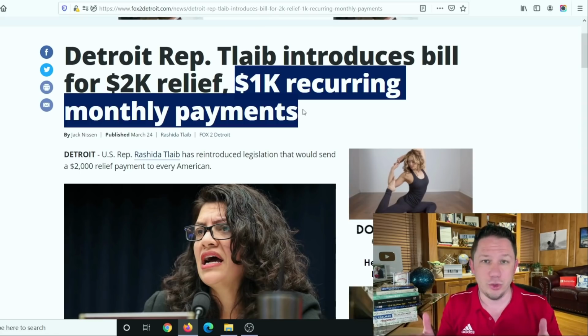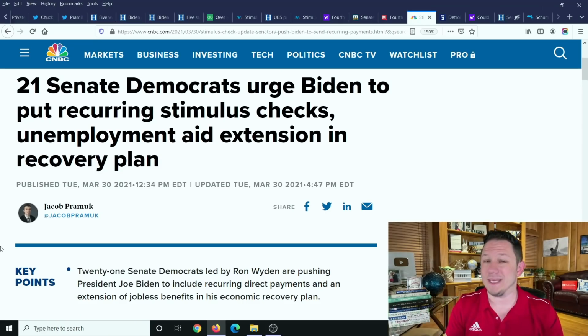And they're pushing to do this in the infrastructure package. So this is what you need to show your support for, because, well, it's more money in your pocket. And by the way, Senators Bernie Sanders and Elizabeth Warren, of course, but also Senate Majority Leader Chuck Schumer, are included in the people pushing for not just one stimulus check in the next package, but actually monthly recurring stimulus checks in the next package.